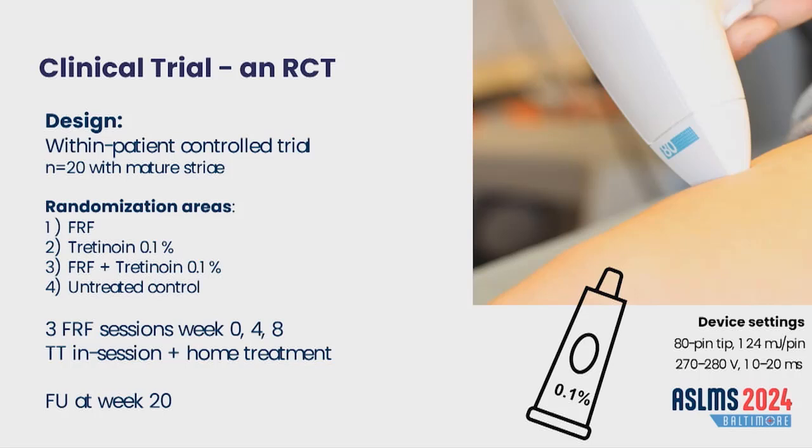throughout the study. All patients received 3 sessions with the fractional device, 4 weeks apart, and we added the tretinoin in session right into those beautiful holes we just saw, but patients also supplemented with tretinoin cream in between sessions, only on the designated areas. We followed the patients until week 20, 3 months after the last treatment.